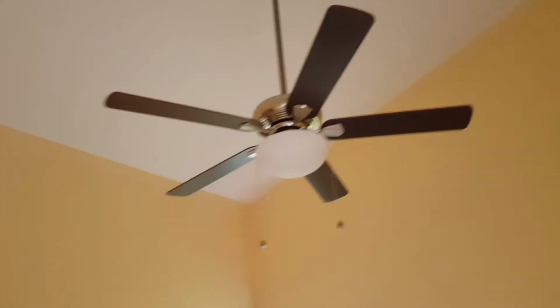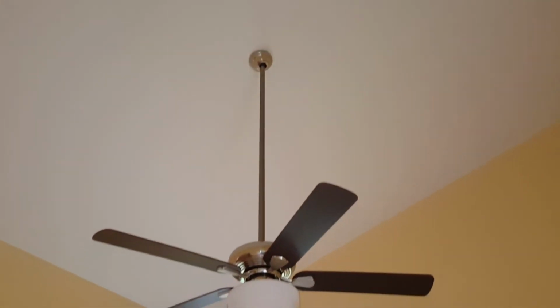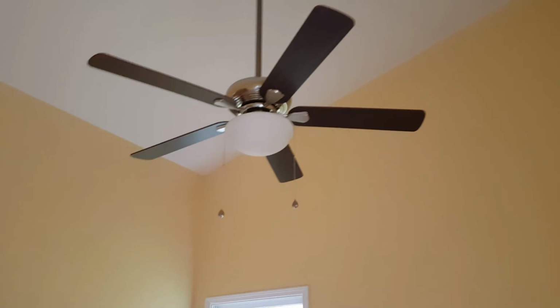Yes, so I did pick this color out. It is a butter yellow color. And like I said, I chose all of the colors in this house. I was given a choice to make that decision. Here's my fan. I had to get a fan that was long enough for in here. So yeah, this is how it looks. Got tall ceilings, y'all.